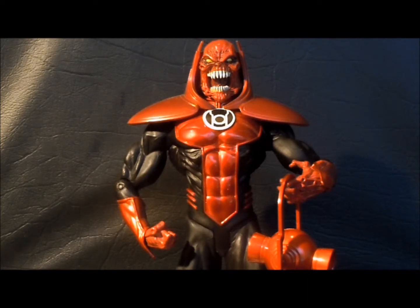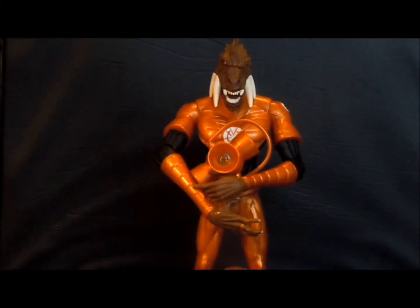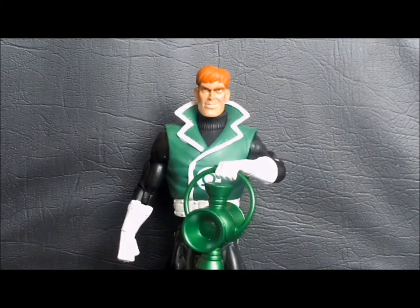DC Direct Blackest Night Wave 1 Atrocitus, the DC Direct Blackest Night Series 1 Blue Lantern Saint Walker, the DC Direct Blackest Night Series 3 Larfleeze, the DC Universe Classics Guy Gardner from the Green Lantern Light 5-pack.